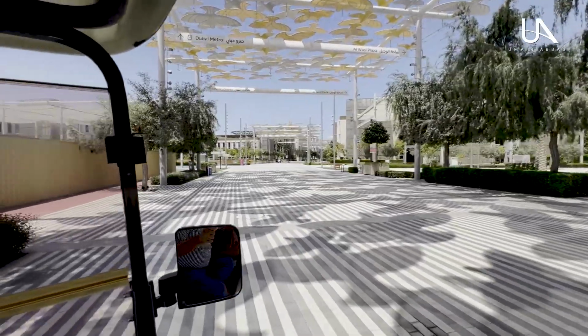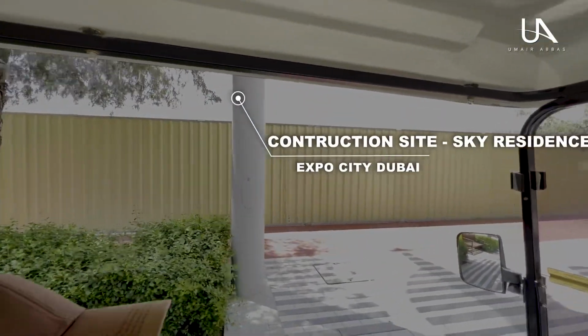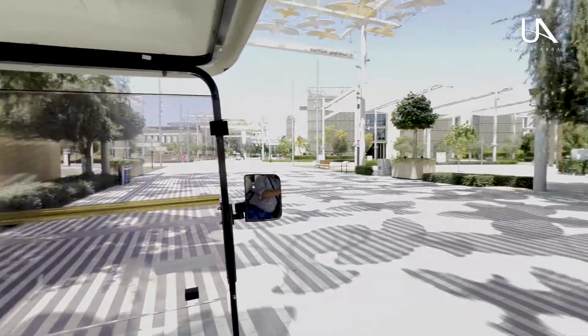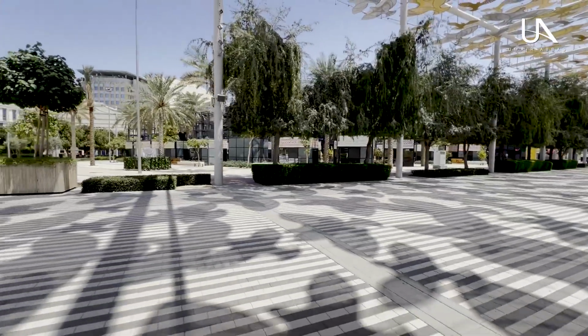On our left side, we have the site of Sky Residences. Can we show this site on the left side, please? Construction is ongoing already right over here, and you have the views towards the Surrey waterfalls, which we just visited, and towards the Alha Sun Park as well. So we have some availability over there, which we're going to discuss later on, right?